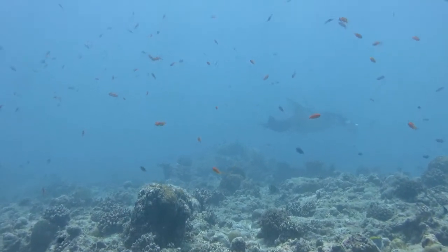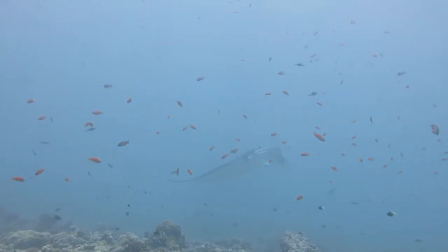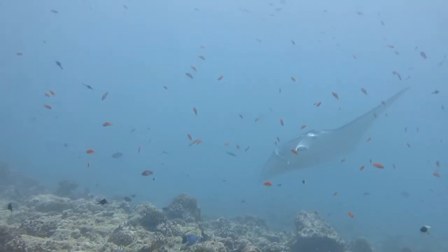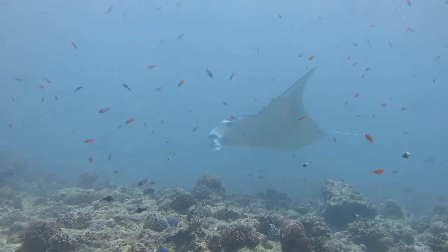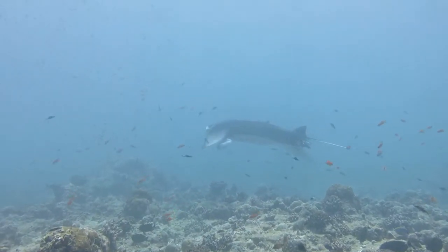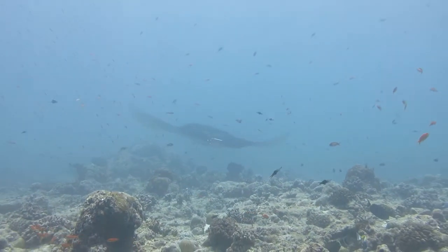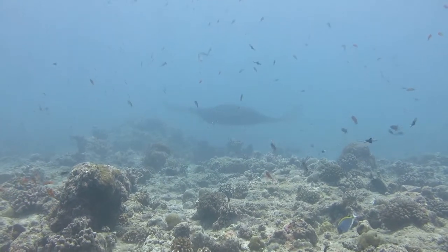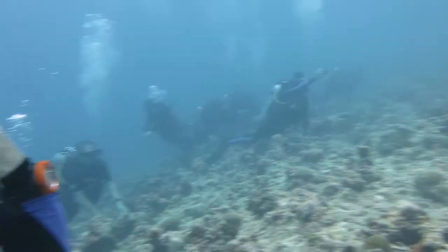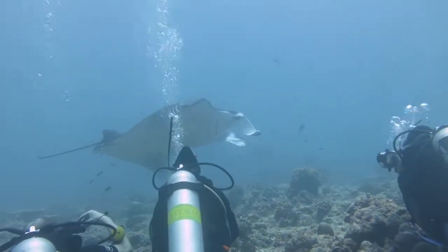The water itself is quite clear here, although it seems a little cloudy. I believe that a lot of the cloudiness is the plankton that's in the water. That's what attracts the mantas. That's what they eat. They tend to be very small things, small creatures, many of them clear, but they do limit the visibility in the water. Diane and I are the 2 divers to the right in this video.